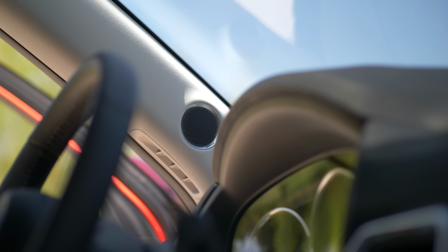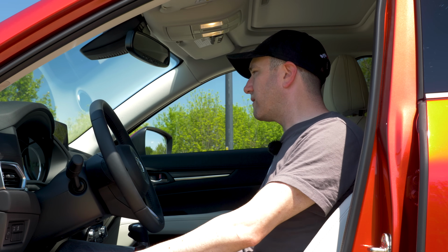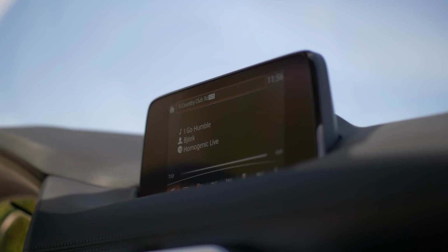This is above average in terms of sound quality when you really start comparing it to most other brands. I think you're going to like the sound system. The phone control is easy.